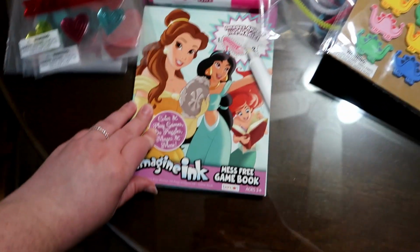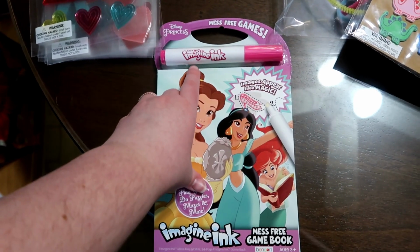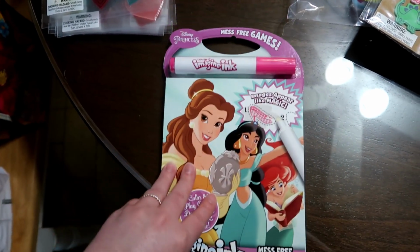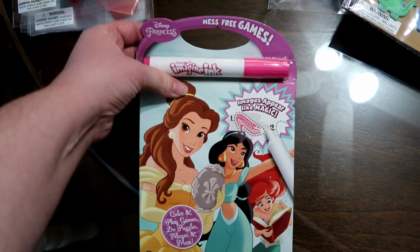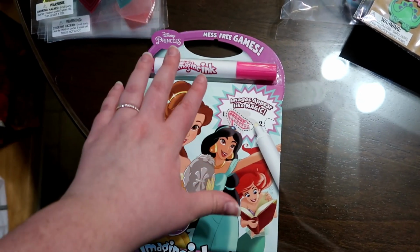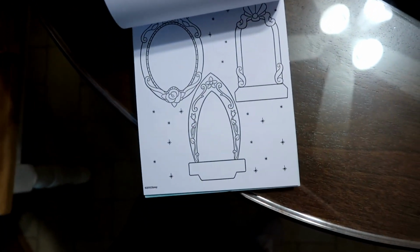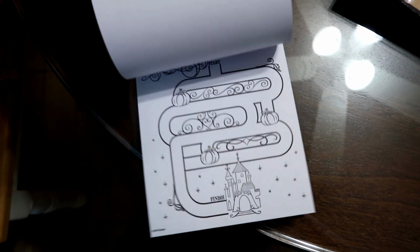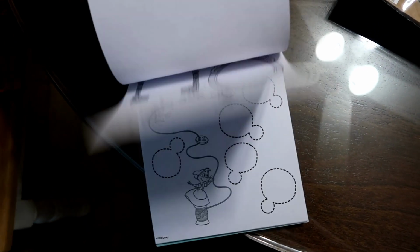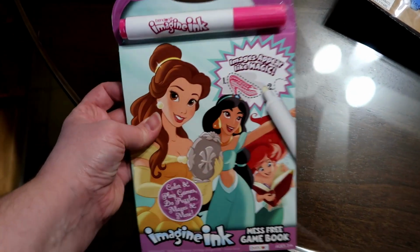I bought a new one of these Magic Ink mess-free books. It comes with a marker that's totally mess-free, basically like one of those magic markers. It doesn't necessarily have a color to it, but when you color on the magic paper, it creates a color. So she's going to have a new book for an activity to do in the car. She's had these in the past and she likes them.